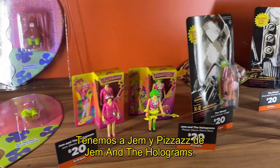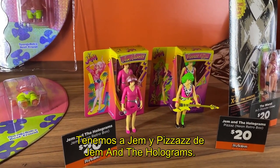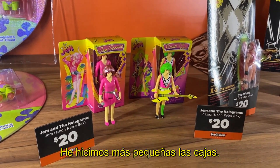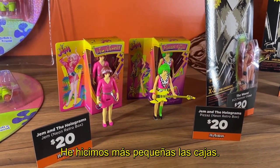Then we've got Gem and Pizzazz from Gem and the Holograms. And these are recolored to match the original box art. And then we've shrunk down the original boxes for them.